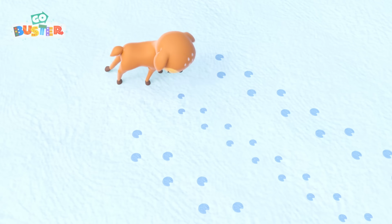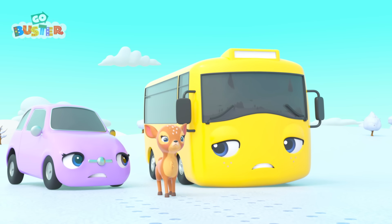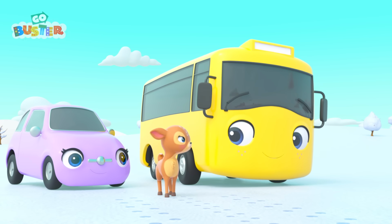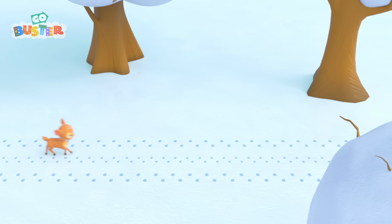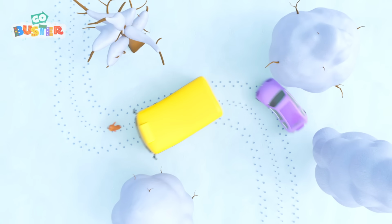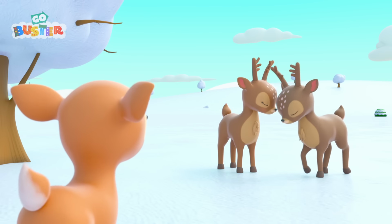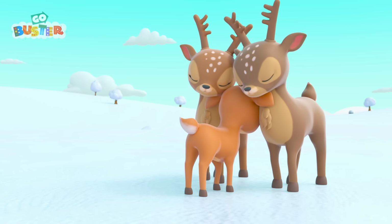Whoa, more reindeer footprints, bigger ones. I wonder where they lead. I think the friends are going to follow them. The tracks are winding all through the trees. Look, it's Mommy and Daddy reindeer. They're so happy they found Baby.